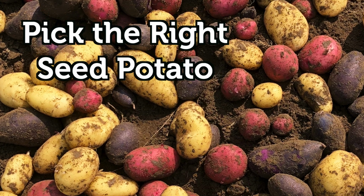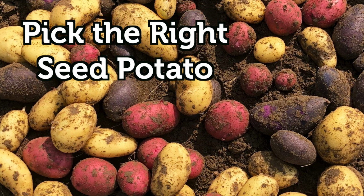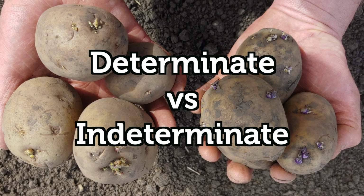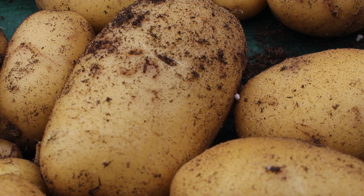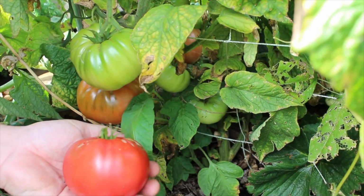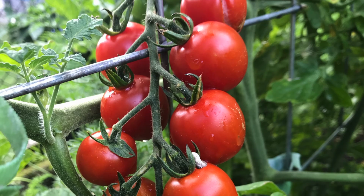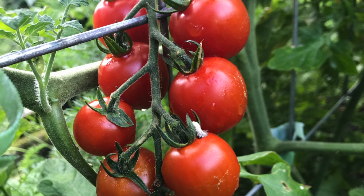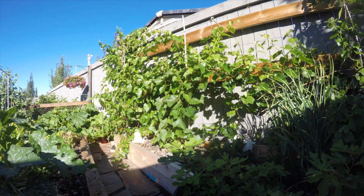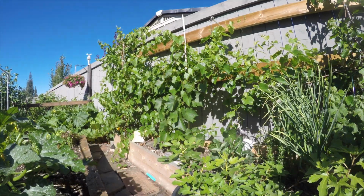Picking the right seed potato is important to start with. By far the most consistent question I get about seed potatoes is whether they're determinate or indeterminate. The common assumption is that potatoes are similar to tomatoes, where determinate varieties will set once and grow one crop, and indeterminate will continue to set all season long. For Canadian gardeners, I think we need to ask, is this the right question to be asking?